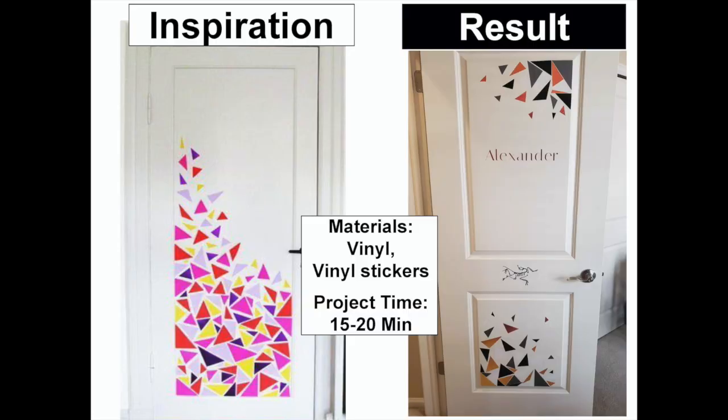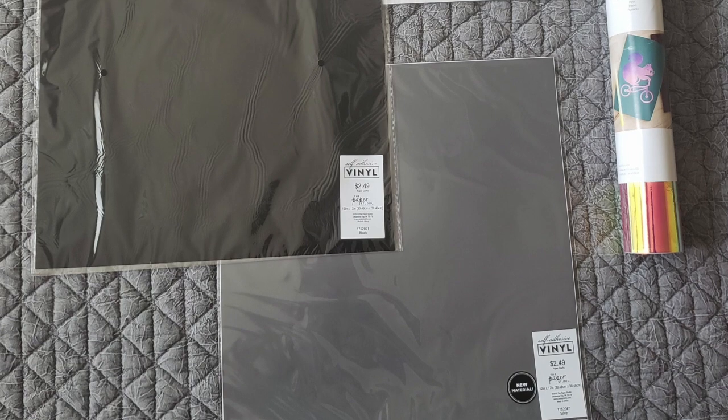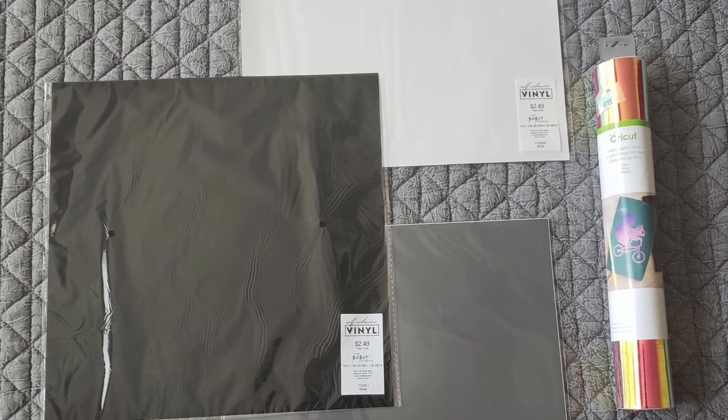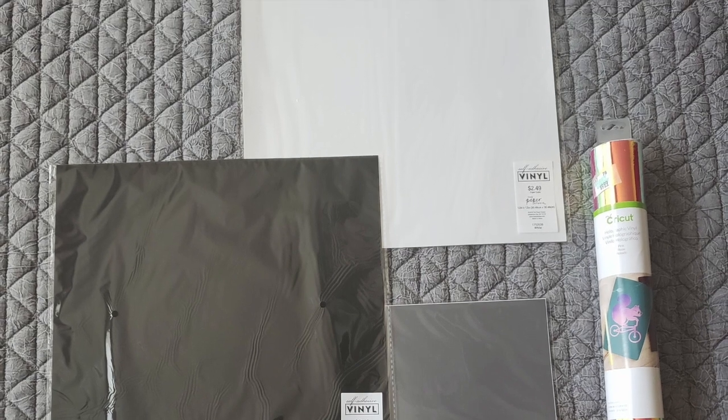All right, let's go ahead and look at our first project. The inspiration is on the left, the result is on the right. I used vinyl stickers, and it only took about 15 to 20 minutes to complete this project from start to finish. I got these 12 by 12 vinyl sheets from Hobby Lobby. They're about $2.50 each, and I did gray, white, and black.